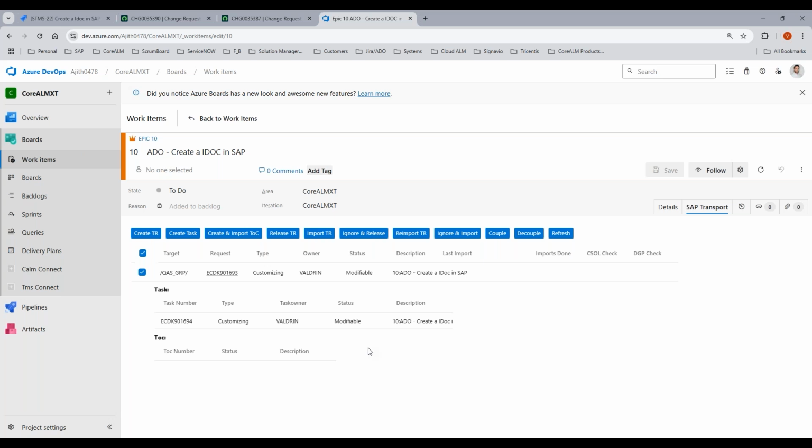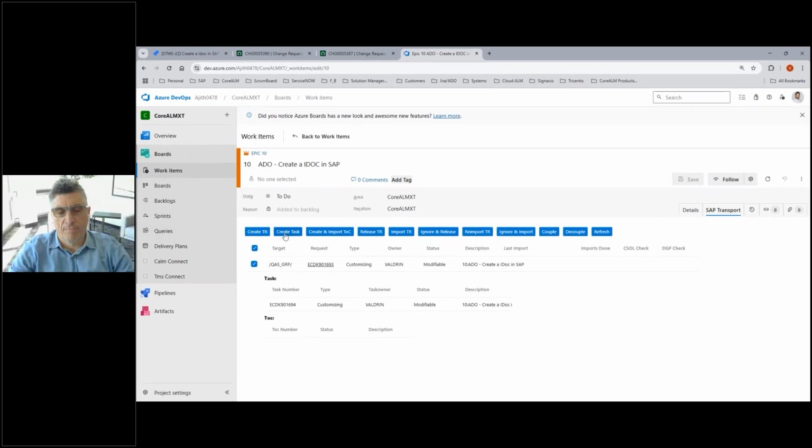Now we're not going to go through all of the different workflows in here, though the process is going to be very similar to what we went through in Jira and also ServiceNow. But within here as well, you'll be able to control these different buttons and import, etc. directly from Azure DevOps. So that's what we wanted to show you today from a presentation and demo perspective.